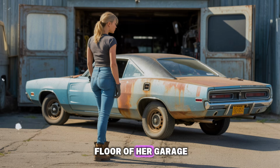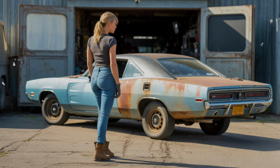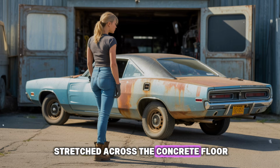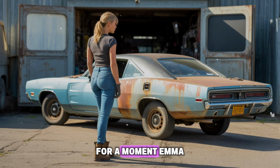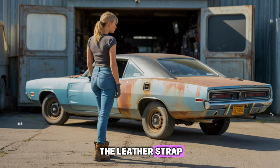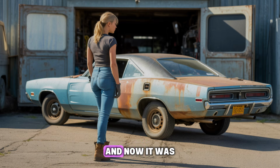She sat on the floor of her garage, the car looming over her like a silent sentinel. The afternoon sun slanted through the grimy windows, casting long shadows that stretched across the concrete floor. For a moment, Emma just stared at the box, running her fingers along the leather strap. Whatever this was, it had been hidden for a reason. And now, it was hers to uncover.